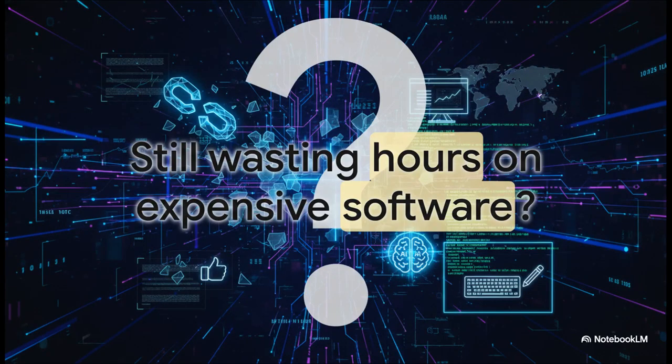So, let's start with a bit of a hard truth. Are you still shelling out for premium subscription fees for super complex software that takes months to learn? Are you still manually wrestling with presentations, writing blog posts from scratch, or begging a designer to put together a quick social media post? If so, those traditional, expensive methods are seriously holding you back. Today, we're breaking those chains.